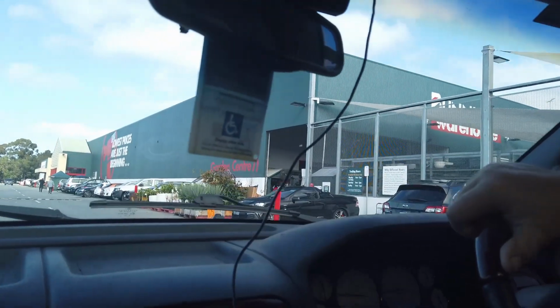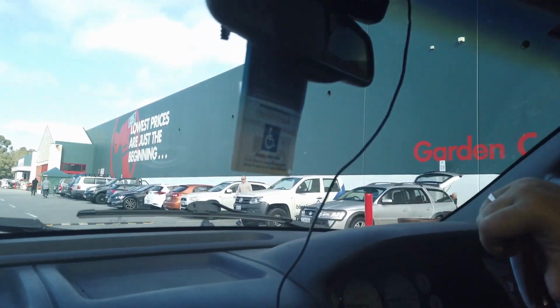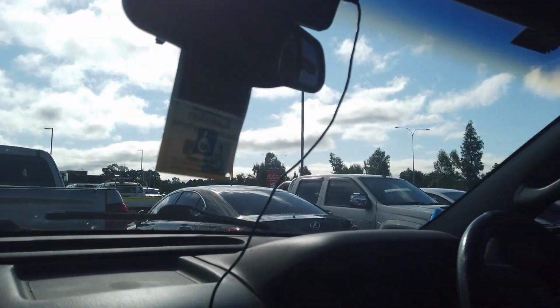Closest. This is the closer Bunnings, where we live. Yeah, okay. Weekend. It's not raining, so everybody wants to do their gardens and DIYs.